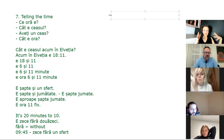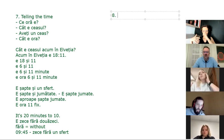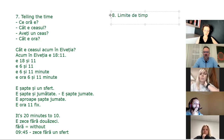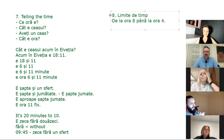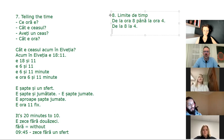Okay, now let's see something about time limits. So that means from this to this. And remember, we had some rules depending on the type of time-related words that we used. So, limite de timp. For example, how would you say from 8 to 4? De la ora 8 până la ora 4. Or if you want to shorten this, you can also say it in a simpler way. De la 8 la 4. Yeah.